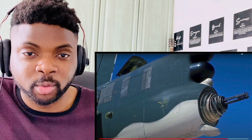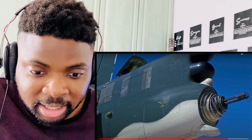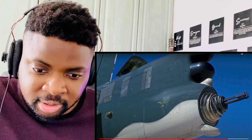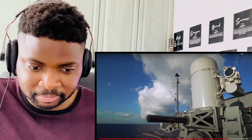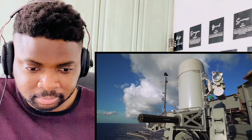So it's been used on quite a few planes. I totally get why. It's a very effective weapon. The M61 is also the basis of the U.S. Navy Mark 15 Phalanx close-in weapon system.